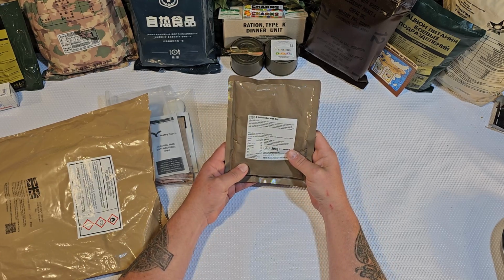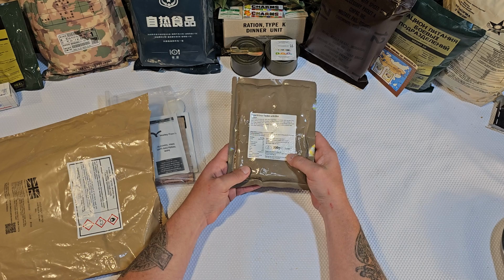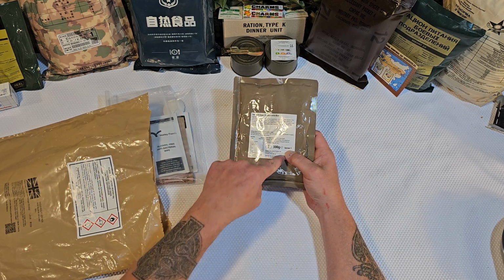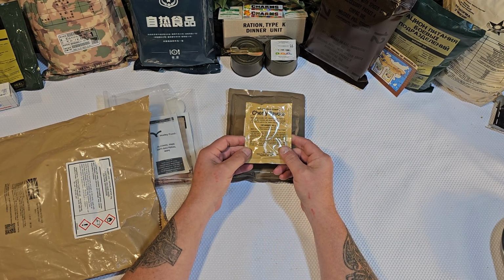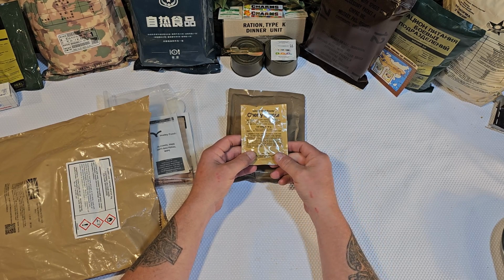Looks like we have our main here, sweet and sour chicken with rice. That is 300 grams, and if you didn't know, they put it right on there. Oh, and a tag for you. This serves one person. Ooh, we have a cherry flavor isotonic drink powder. I have not had a cherry flavor out of a British ration. I'm looking forward to this.